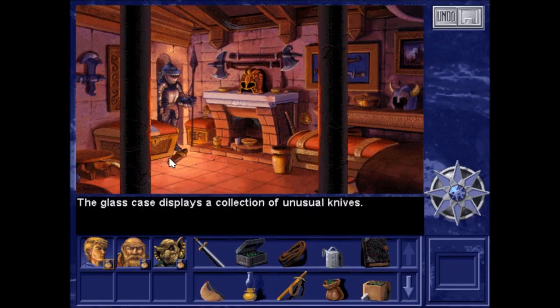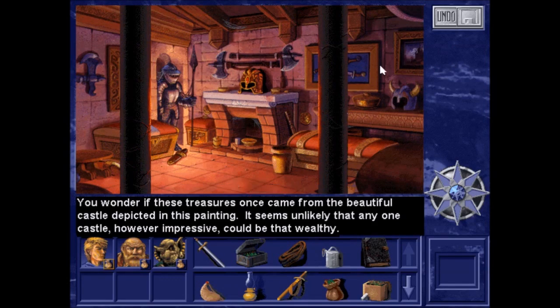One of them. Case over here displays a collection of unusual knives. Another painting. And you wonder if these treasures once came from the beautiful castle depicted in this painting. It seems unlikely that any one castle, however impressive, could be that wealthy, though.